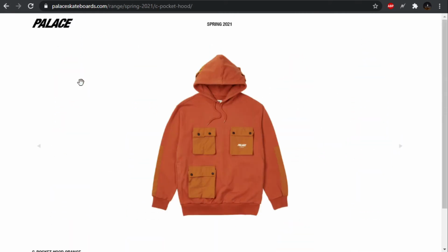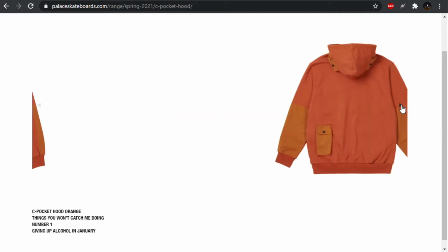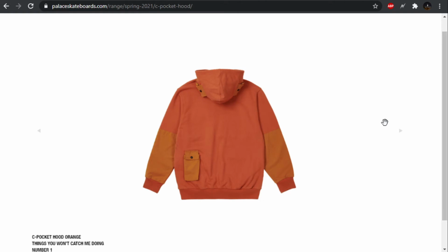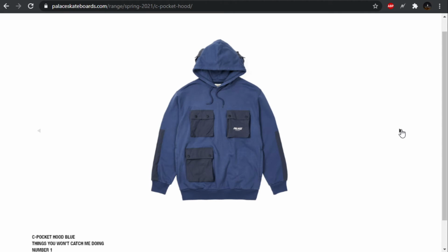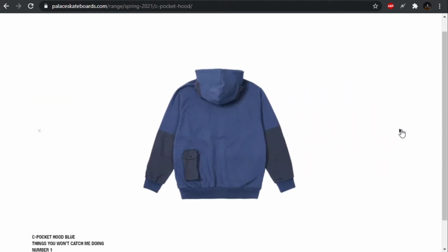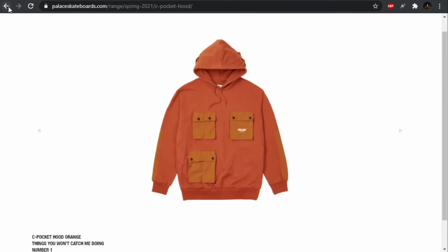Moving on, we have the C pocket hood. Oh man, I didn't even see this before in the lookbook. So the C pocket stuff just has pockets everywhere. I don't know, they took the Visu collab and just went crazy with it. They have pockets all over here, and then on the hood you can also see they have more pockets, and a pocket on the back. They're really going all out. I don't know if I like the pockets on the hood. There's a beanie we'll see later that has pockets, but I do like the mix and match of materials here, as well as the different paneling they got going on. I think the colorways all work pretty well too. I think these are cool pieces.